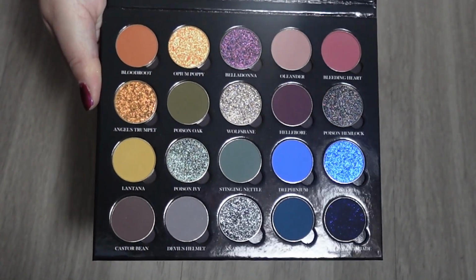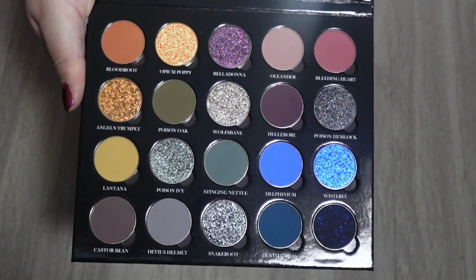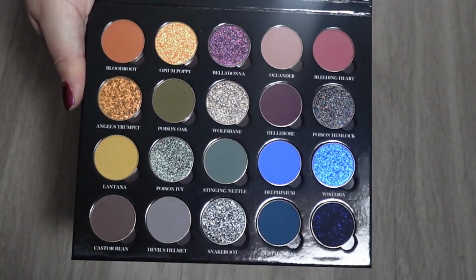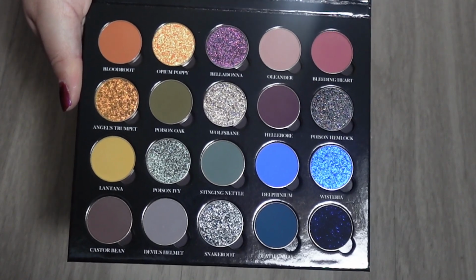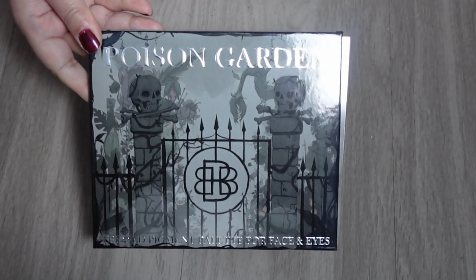But yeah, I don't know why I haven't even reached for it at all. Like I said, I think I was just busy with work and it got away from me, and with traveling. So yeah, I really want to play with this one too before the month ends. Okay, that completes my collection of shame, I'm gonna call it, of eyeshadow palettes that are in my collection that I have not played with yet.